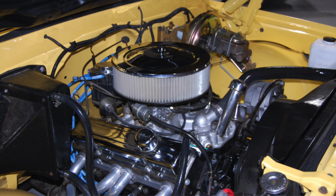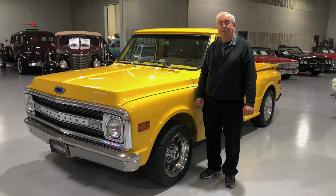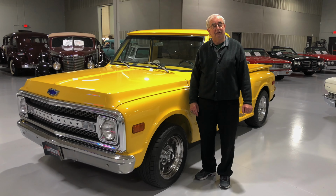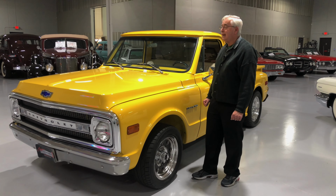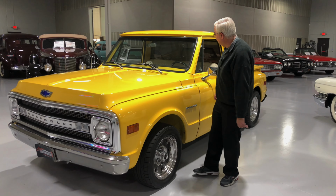Now it's got a 350 Chevy V8, but you've got power steering, power brakes. You've got some upgrades performance-wise. You've got the ceramic-coated headers. You've got a bigger carburetor. Just really nice. You'll see those in the pictures. But someone who's done this did a really good job. The engine compartment is really just like we like it.